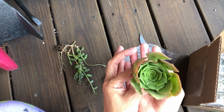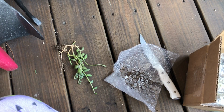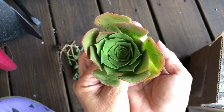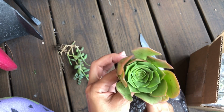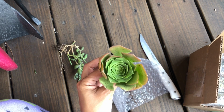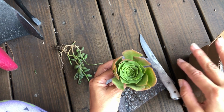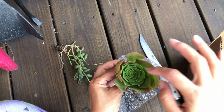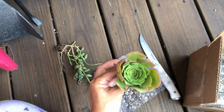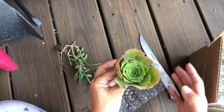They're beautiful. This is a beautiful aeonium, and I'm excited. She has a beautiful aeonium collection in her front yard. It is amazing. She has many different types of aeoniums. She does understand English, so you can message her and ask her questions, make comments on the videos if you like. She understands and speaks English very well.